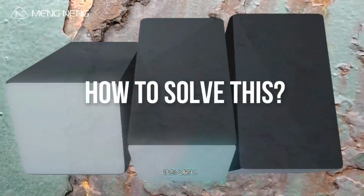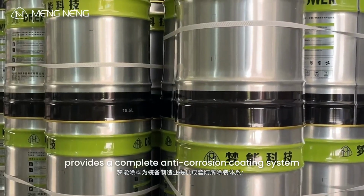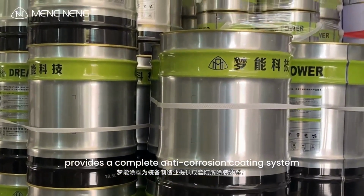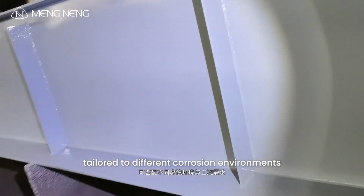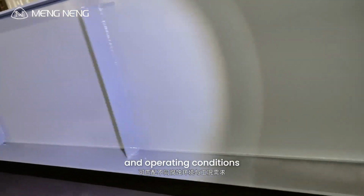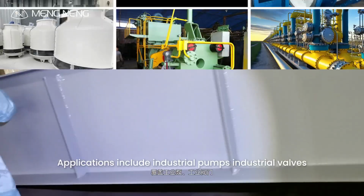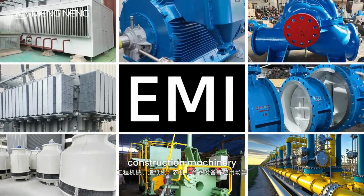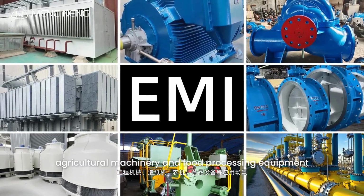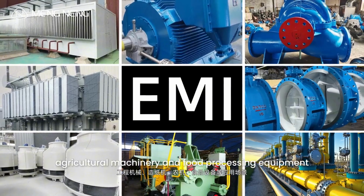How to solve this? Mengneng Coatings provides a complete anti-corrosion coating system for the manufacturing industry. Surface preparation plus primer plus optional intermediate coat plus top coat, tailored to different corrosion environments and operating conditions. Applications include industrial pumps, industrial valves, construction machinery, paper-making machines, agricultural machinery, and food processing equipment.